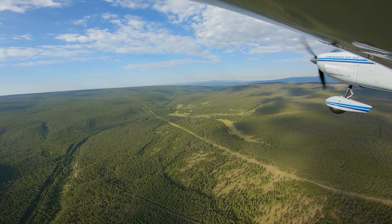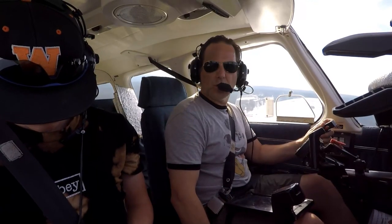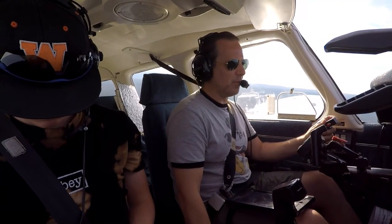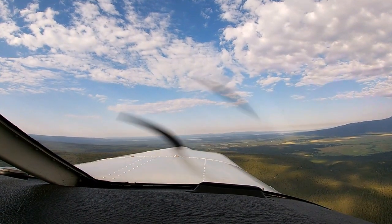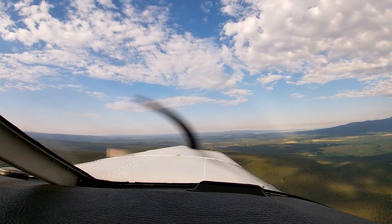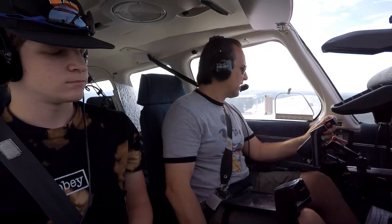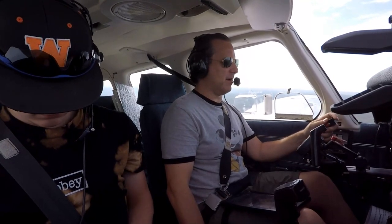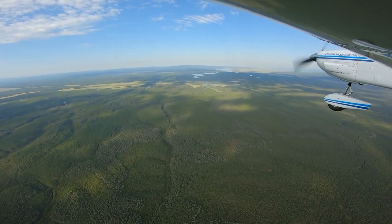That's a good thing. Following Salt Lake Center, Cherokee 8160 Alpha, go ahead. Cherokee 8160 Alpha with you, 8,300 climbing 8.5. Cherokee 8160 Alpha, radar contact, 9 miles southwest of West Yellowstone. The West Yellowstone altimeter is 3022, and are you a PA-28? 3022, negative, PA-32. November 8160 Alpha, roger, thanks, got it.